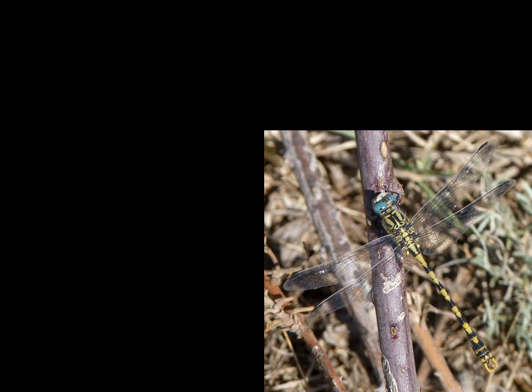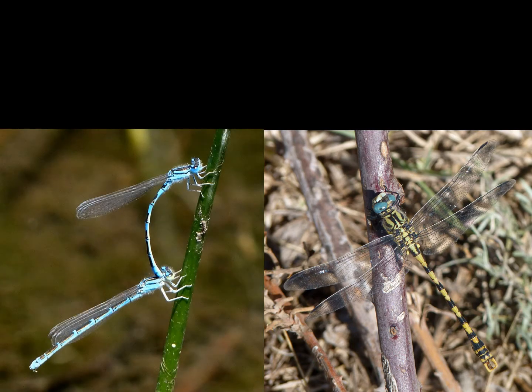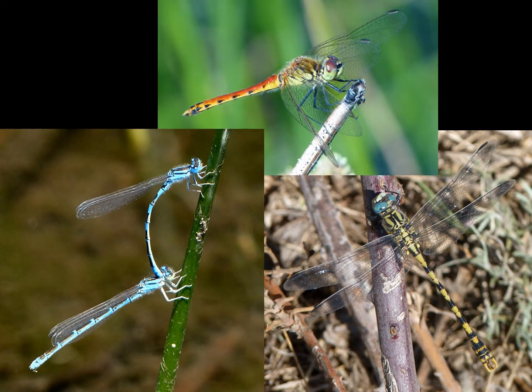You will be checking the gomphids for large pincer tail here. And you'll be checking all the blue damsels. There are lots of mercury bluets or southern damselflies along here, but these are a pair of Mediterranean bluets, a highly localized red-listed species in southwest Europe. And also highly localized across Europe is the spotted darter, with those characteristic long black wedges on the side of the abdomen.